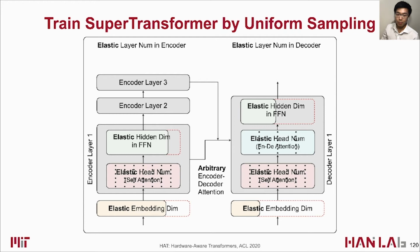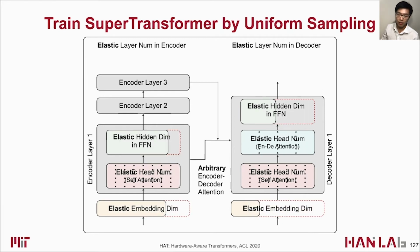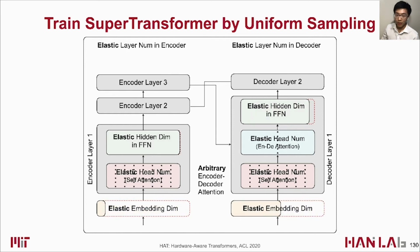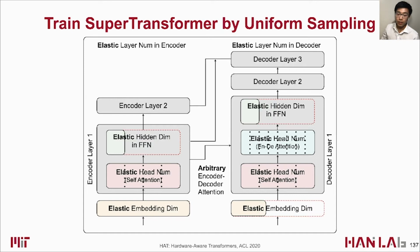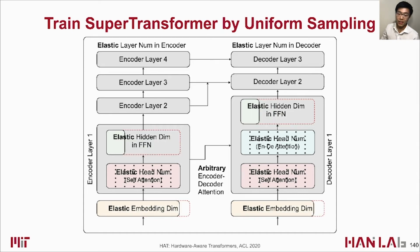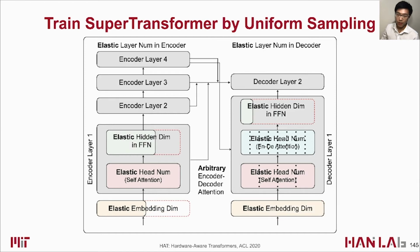At each training step, we uniformly sample a subtransformer with a certain combination of design choices, get the gradients, and update the corresponding part of the weights. In this way, subtransformers with different architectures are equally trained and can operate independently.